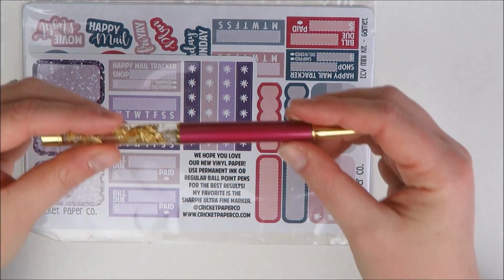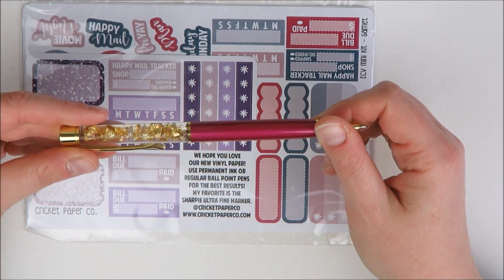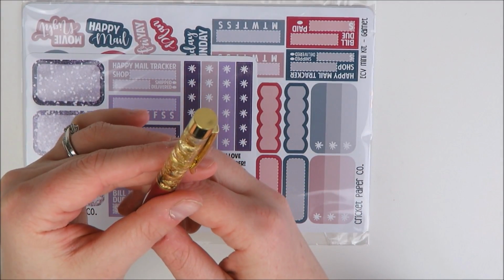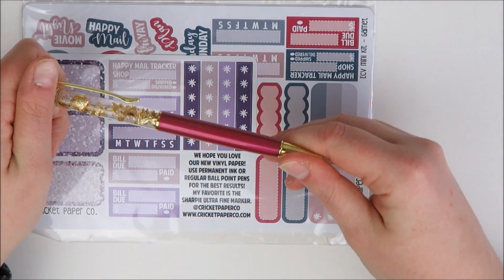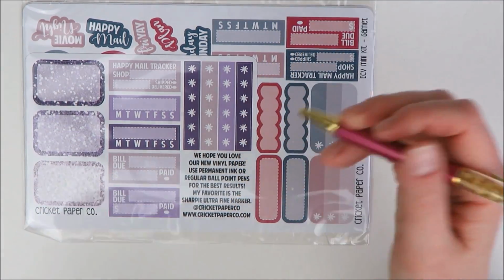But first up, we do have another, let's call it Instagram pen here. She has these available on her site as well. It has this really pretty gold foil up in the top, embedded in water, and it looks really cool. It floats around. This was only $6 before the discount code, and I just loved this color, and I thought this would look really nice in my planner as well to carry around.